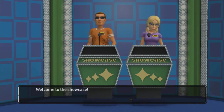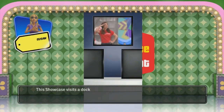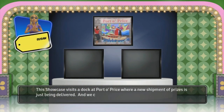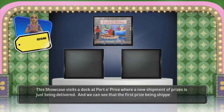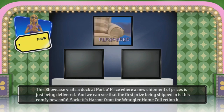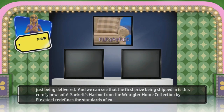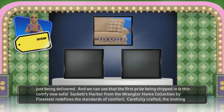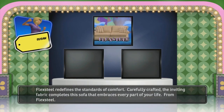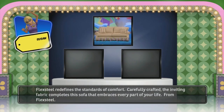Welcome to the showcase. This showcase visits the dock at Port of Price, where a new shipment of prizes is just being delivered. And we can see that the first prize being shipped in is this comfy new sofa. Sackett's Harbor from the Wrangler Home Collection by FlexSteel redefines the standards of comfort. Carefully crafted, the inviting fabric completes this sofa that embraces every part of your life from FlexSteel.